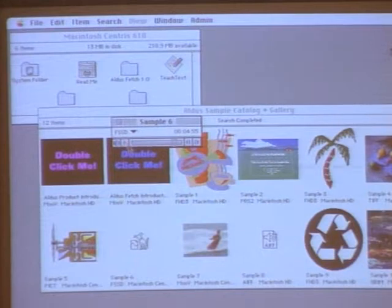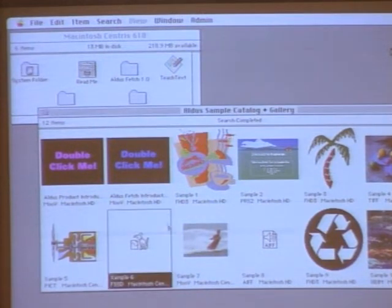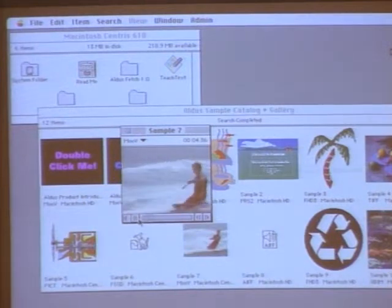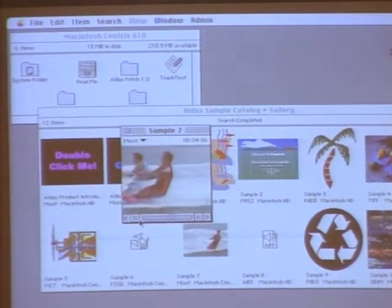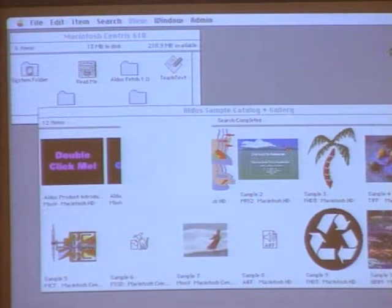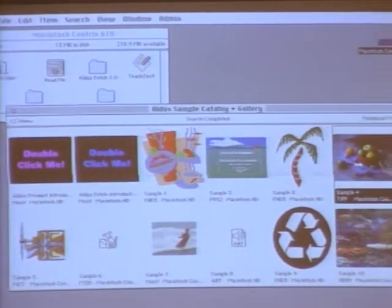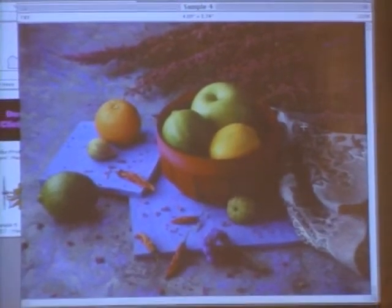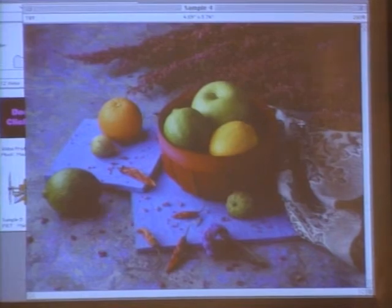So there's stereo sound out that's built into the Macintosh Centris 610. QuickTime movies are also something that people are really taking advantage of, so we can run a QuickTime movie directly here from Aldus Fetch. And if I want to look at great images, lots of color, vivid colors, I can pull up an image and take a look at it here. And once it's on the screen, I can cut and paste it and put it into any other application that I want. Okay, that's the 610.